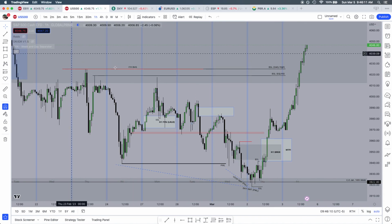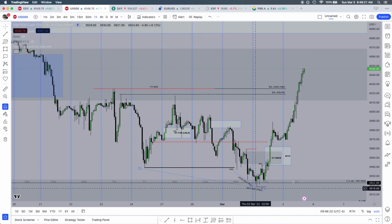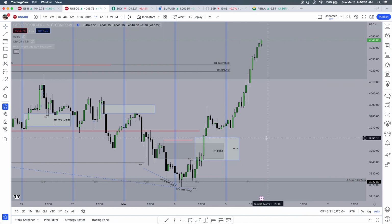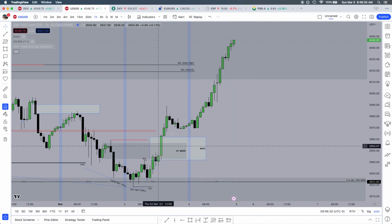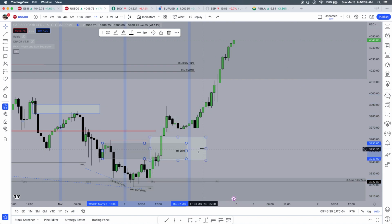And I remember ICT saying the same pattern here in multiple live stream sessions, where if we're taking out one side of the market heavily, it's likely to reverse and take the other side. And once we had this break in market structure right here, I noted Thursday night that the bias for Friday was going to be bullish for me, and that was super clear. And I was anticipating price to RTO this breaker.